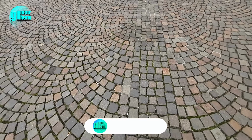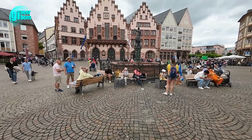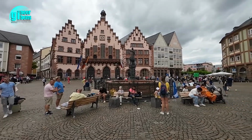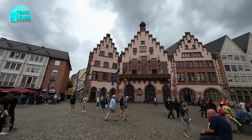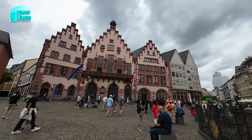First up, we have Romer, Frankfurt City Hall. This building has been the seat of the city's government since the 15th century. The Romer consists of 3 connected buildings with beautiful half-timbered facades. Look at the intricate designs and the statues that decorate the facade of the building. This is also where many important events in the city take place.